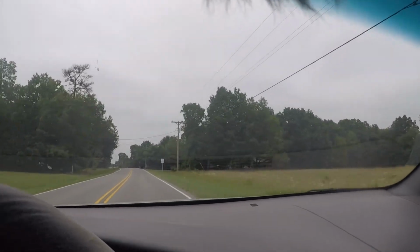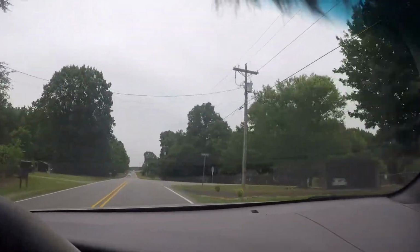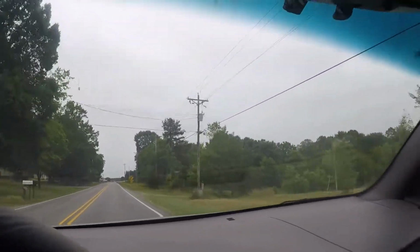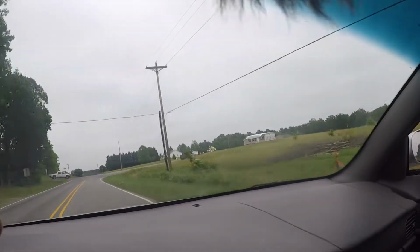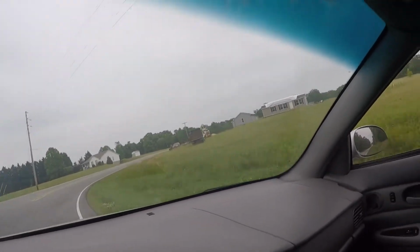A lot of these people live in these areas and commute to the larger cities, just because they want to have space. This is typical of what you see in rural Piedmont, North Carolina, within about 50 miles of Charlotte, where we are.